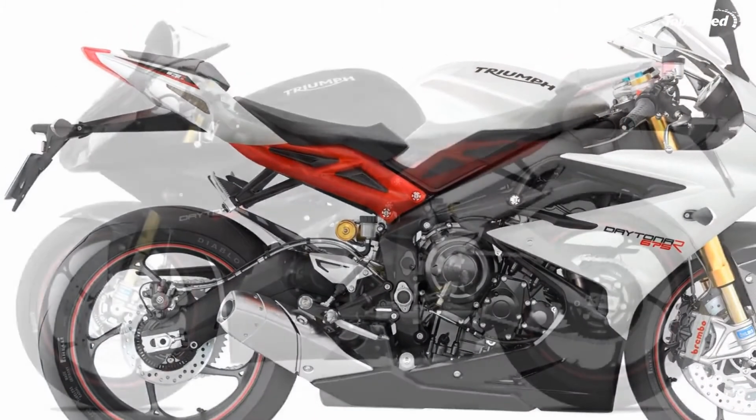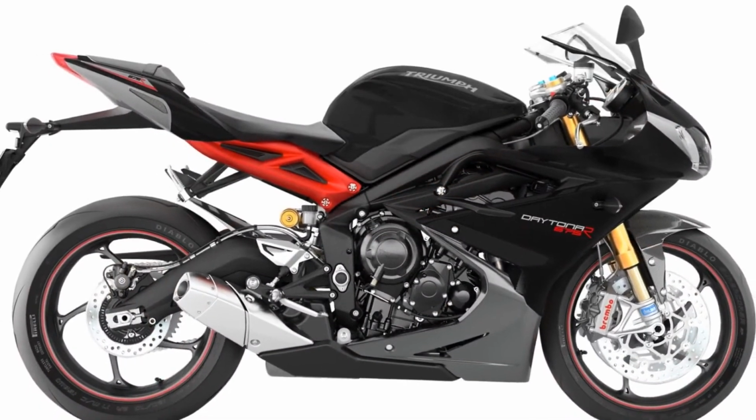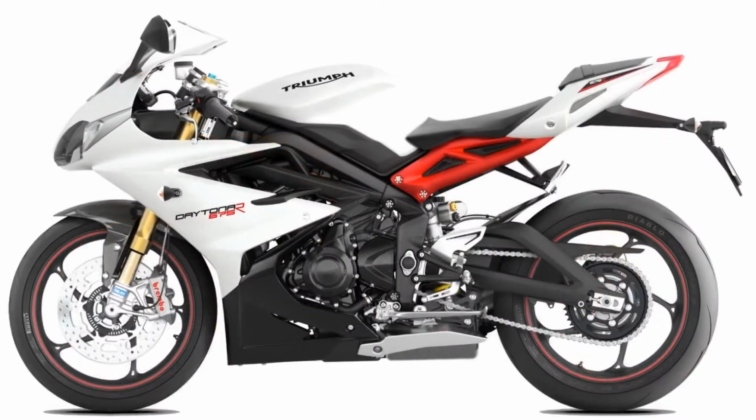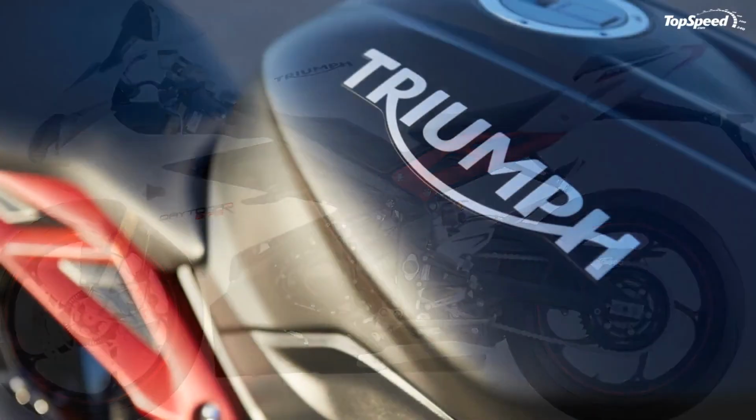Specifications. References. Suzuki GSX-R 600. See our review of the Suzuki GSX-R 600.